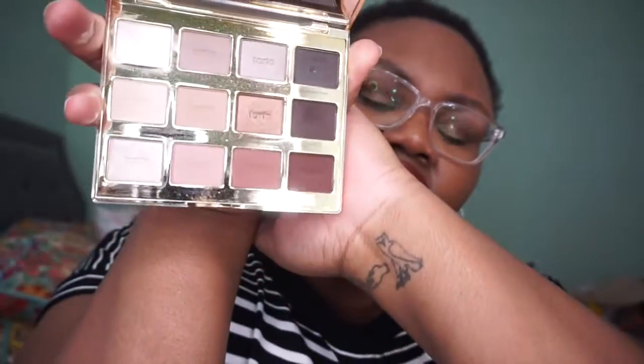I have my Tartlette in Bloom palette. I like this better than the original Tartlette because, like I even reviewed it in another video before, it has a good blend of mattes and a couple of shimmers in here, but they really look nice on everybody's skin.